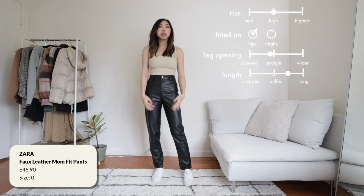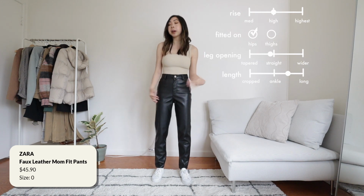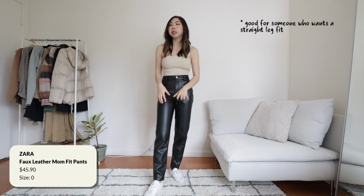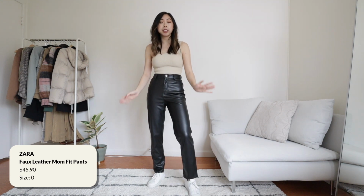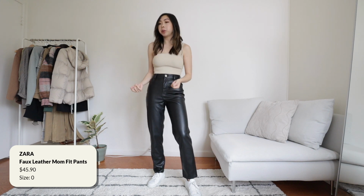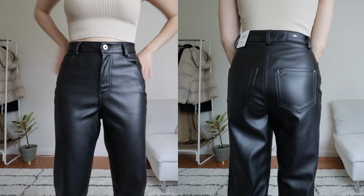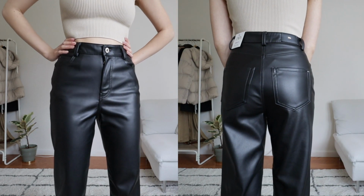The length of these pants is a little bit longer. If you're shorter than me and you don't want a really baggy look, then you might need to get them hemmed. I think these pants are great for anyone who just wants something with a little bit more of a straight leg, a little bit more of a relaxed fit than say those first H&M pants. And for the price, I think these are great. I really like how the leather feels. It's very smooth and it doesn't have much of like a grain to it, and I think they just look really nice and sleek on. These pants aren't quite as flattering on the butt as the H&M ones. I feel like they should have just put the pockets a little bit higher.